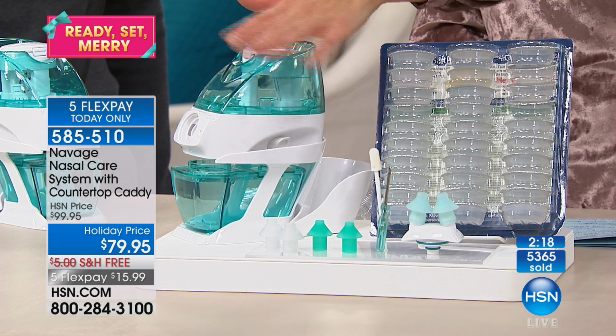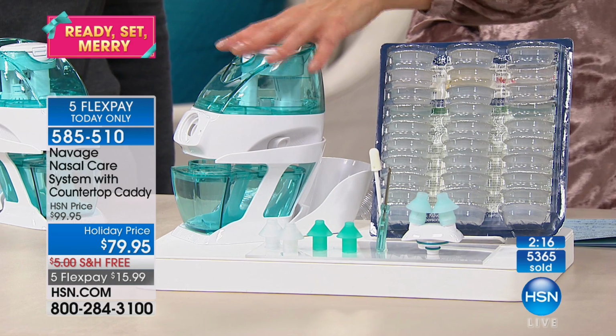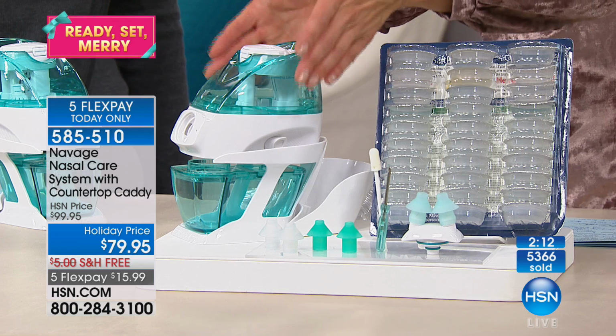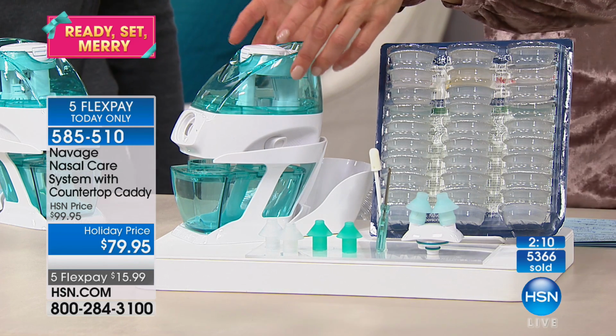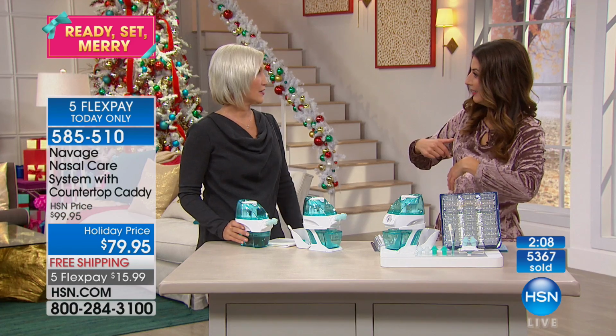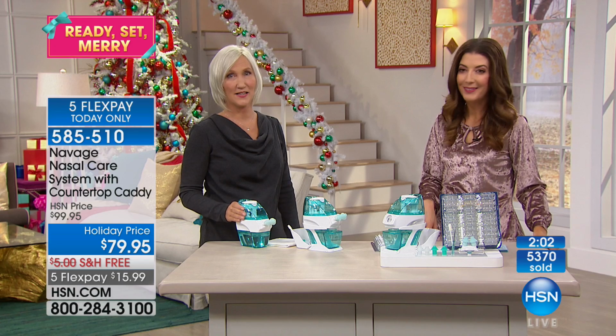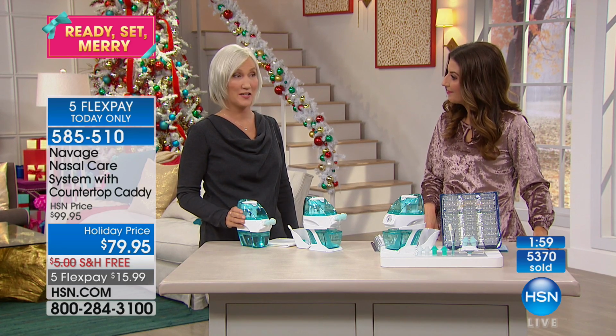This is the caddy, and notice you don't have to buy any replacement parts. You don't have to buy a filter. You don't have to charge it. There's nothing to plug in. All you do is add tap water, right? Check your area for the kind of water that's going to work best with your Navage, but it is the easiest system you're going to come across.